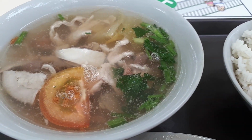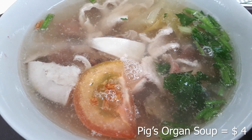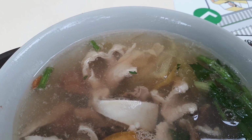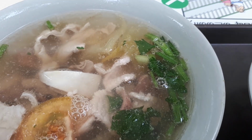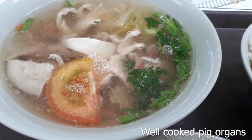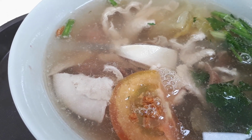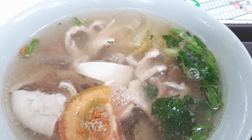The first thing I must talk about is the way they cook the pig organs, because pig organs need different timings to be cooked well. Here they actually cook the pig organs for different periods of time so that they are not overcooked, and that I really appreciate. The pig organs here are all cooked very well, and it goes very well with the soup.